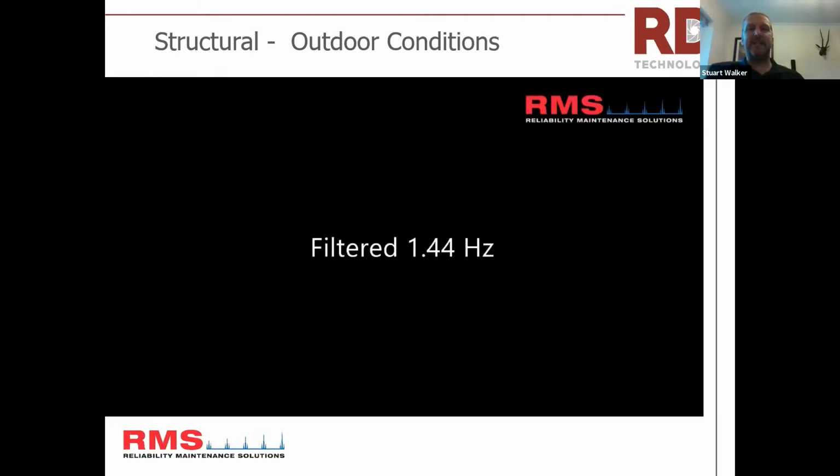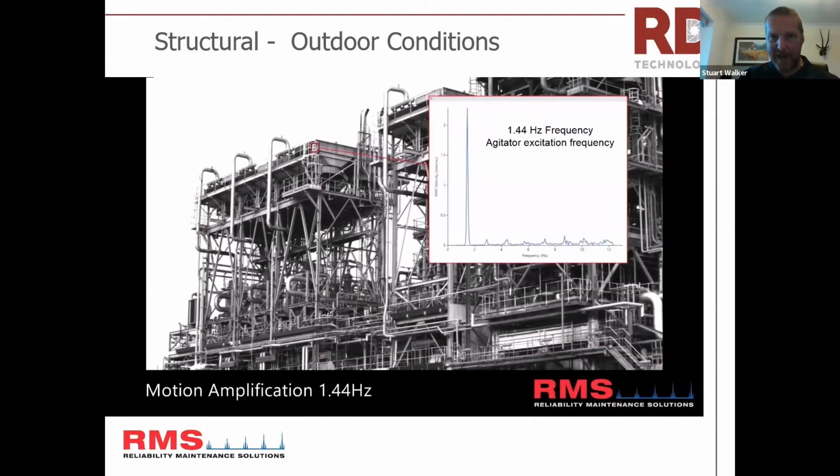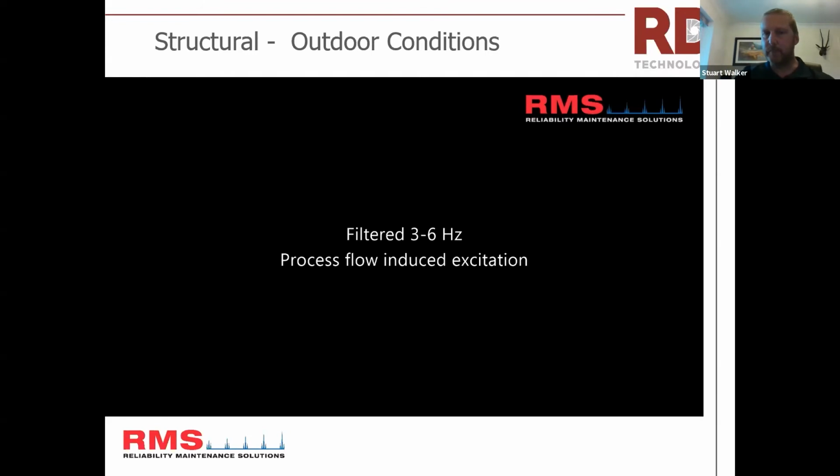That's the raw data, 0 to 12 hertz. Again, I'm shooting low frequency. Structures often are very low. This is 1.44 hertz filtered to it. Look at the big tower at the back. You can see it rocking. We can do a measure and get a feel. 1.44 hertz, which has actually been excited by an agitator.